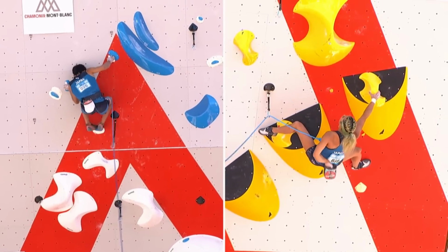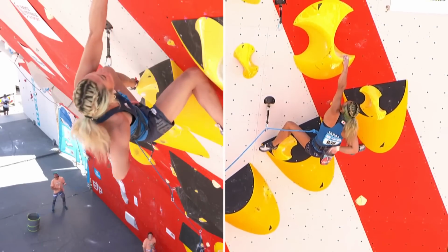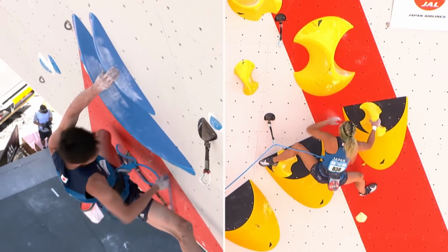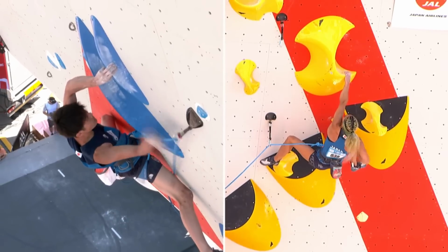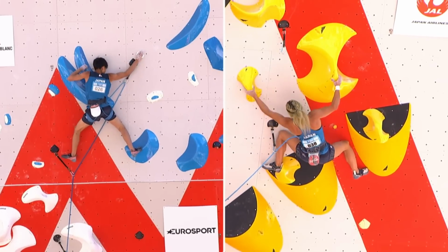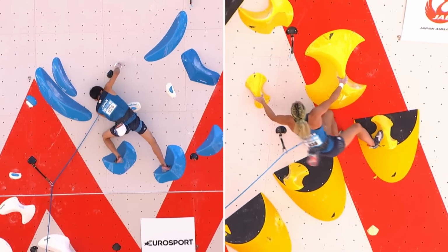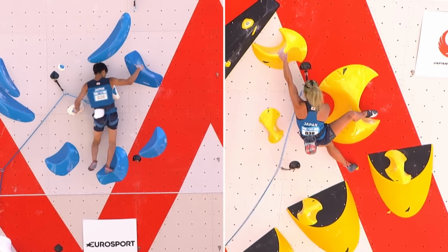It is approaching Colin Duffy's high point right now. Double bump on the sloper. Miho rests. Sorato on the sloper. Now this is the move that Colin fell on, this crimp. Miho having to battle as well. All right, Sorato's on the crimp. Heading out right. Really making those feet work. Finds the undercling. This could be it from Sorato.